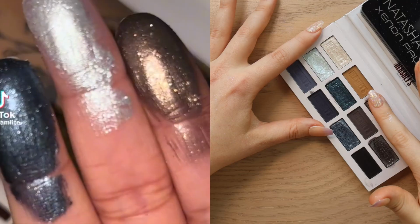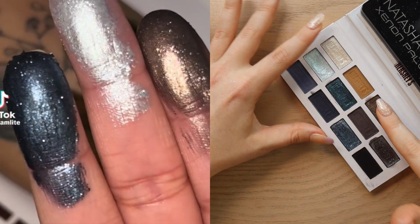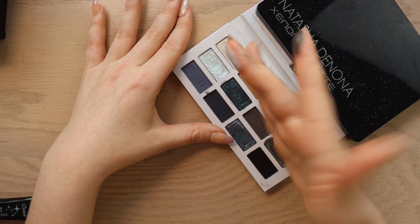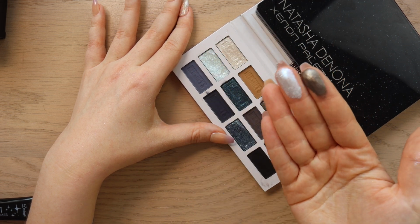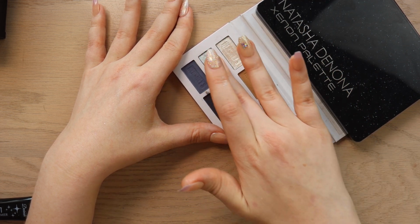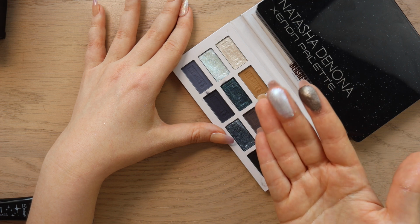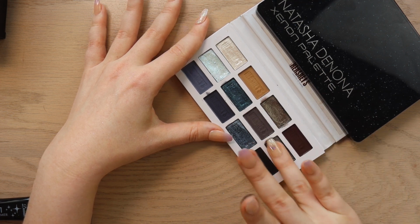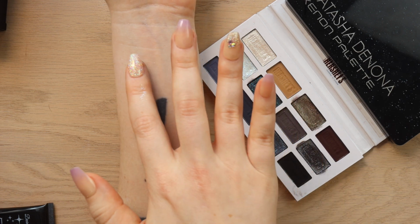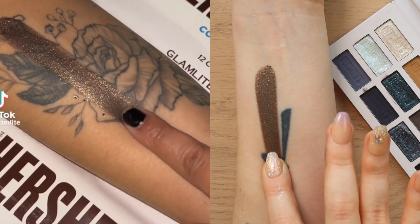So from what I can see, it looks like they did this bronze shadow. It looks like they used a silver. I'm assuming it's this one, even though I don't know that it looks the exact same in my swatch. It looks a little bit lighter and it has this purple iridescence to it. And then it looks like they did the darkest shimmer last. Okay, in their video, they swatched it one at a time. So that's what we're gonna do.